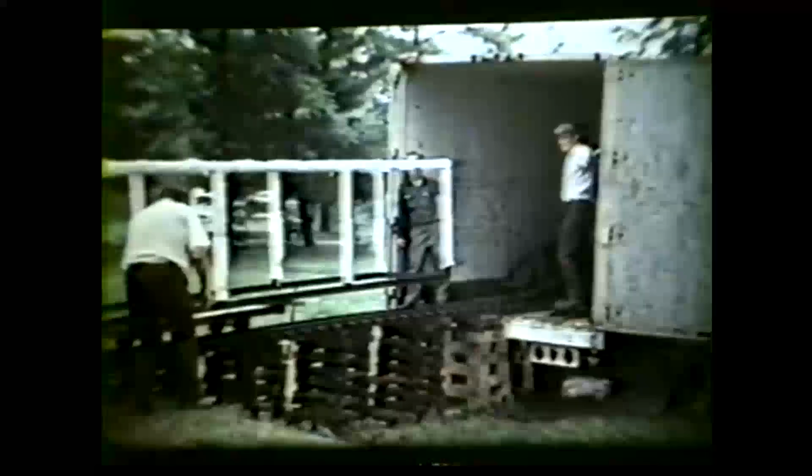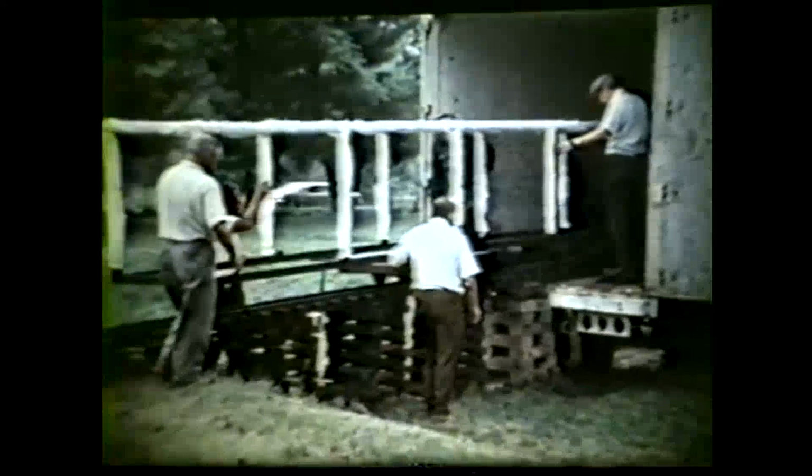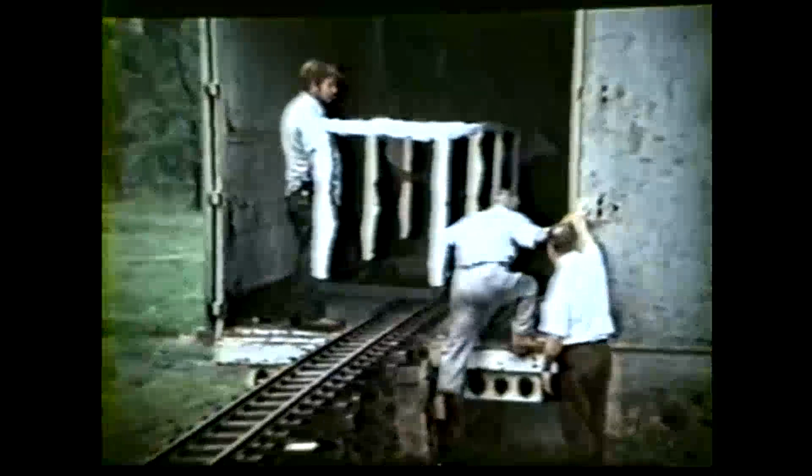Well, this is the showcase they're putting onto the trailer. It is the showcase that the engine will be in when it gets to Dearborn, Michigan. As you see, they have it pretty well wrapped up there so it doesn't get scratched up. Now they're taking a few ties with it. Ties here, and somebody wanted to go to Dearborn, Michigan, I'm sure they didn't bring them back.